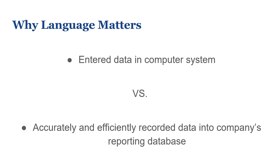Here's another example of how you can do that. Say you did data entry somewhere. "Enter data in computer system." Or we can say, "accurately and efficiently recorded data into company's reporting database." I'm saying the same exact thing, but one sounds way more professional, way more like you were accomplishing something. So just be aware of your language and how you word things. Don't just list "watched children" when you worked at a summer camp. Say "supervised children ages 5 through 10, ensuring their safety and designing educational programming," something like that.